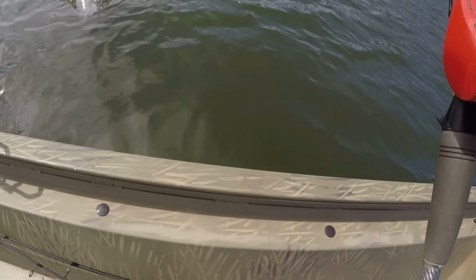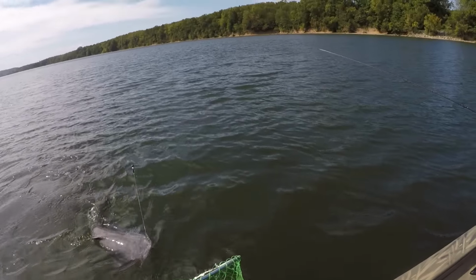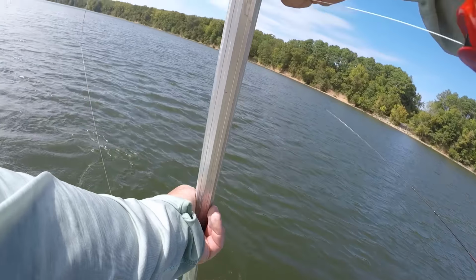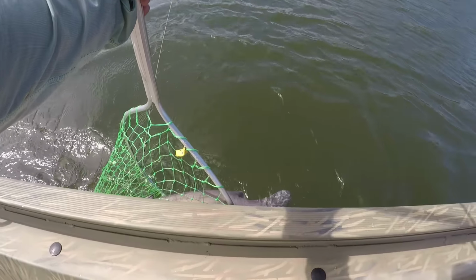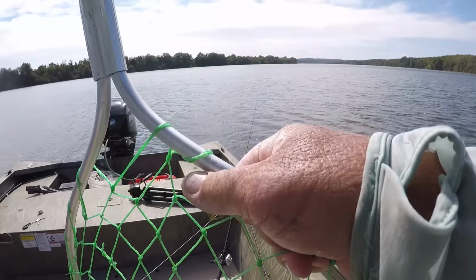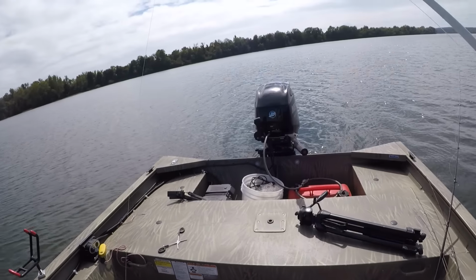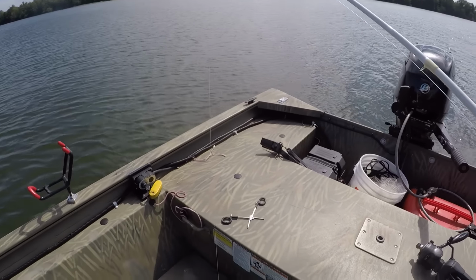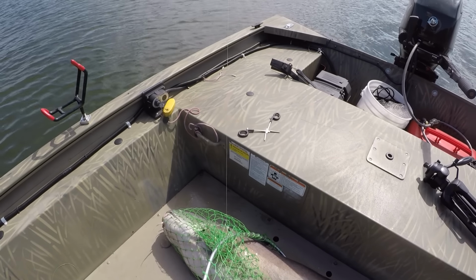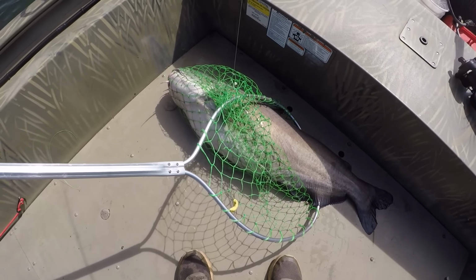Y'all see what I'm talking about? Big. Let's see if we can get him in this net. That's going to be the deal. Oh, that net ain't big enough, but we got him. We got him. Golly, boom! What a catfish right here. This is a giant, and I ain't got no way of weighing him. But, folks, this is a true, true trophy fish right here.